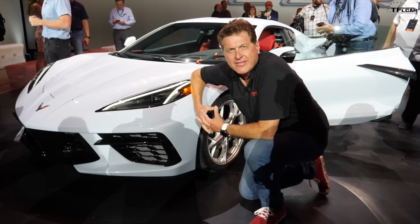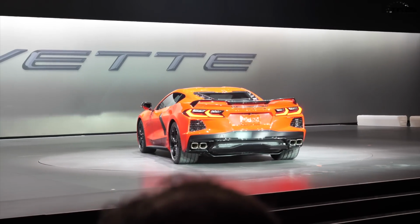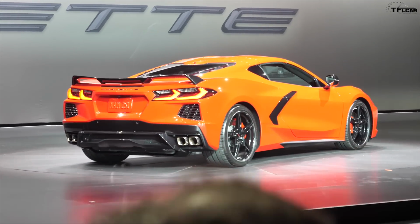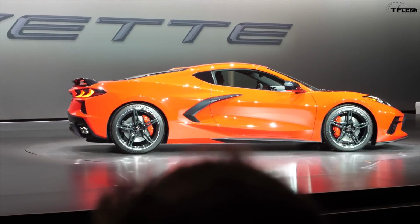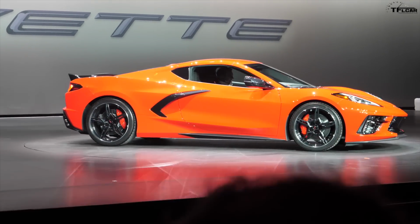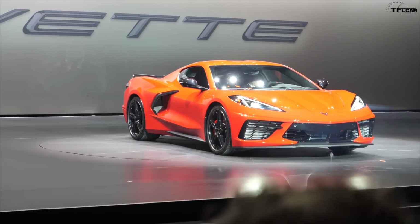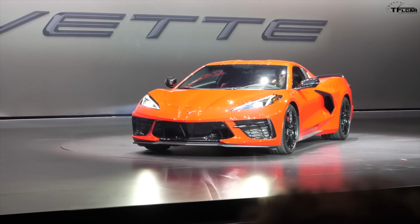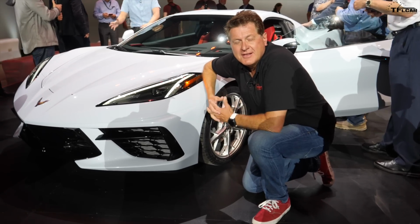Well guys, there it is. The brand new 2020 mid-engined Chevy Corvette C8. And there's some big news out about this car, so let's cut to the chase and get to the big numbers. First and foremost, it'll be available for under $60,000. Probably not this one, but Chevy says they'll start at about $60K.